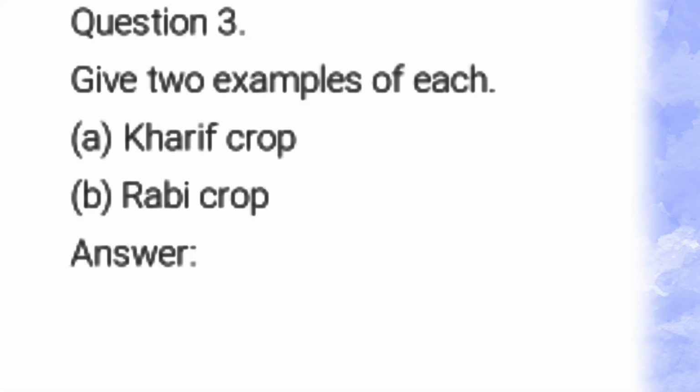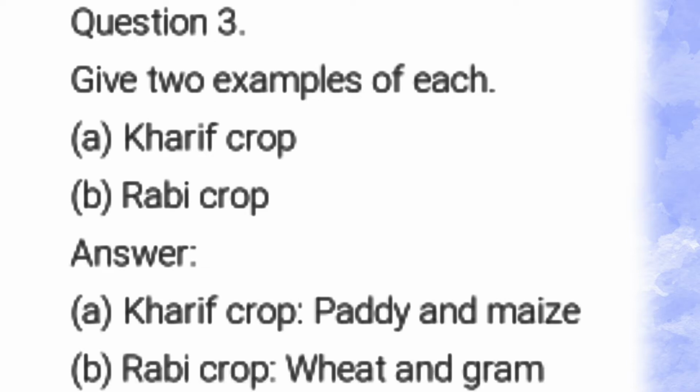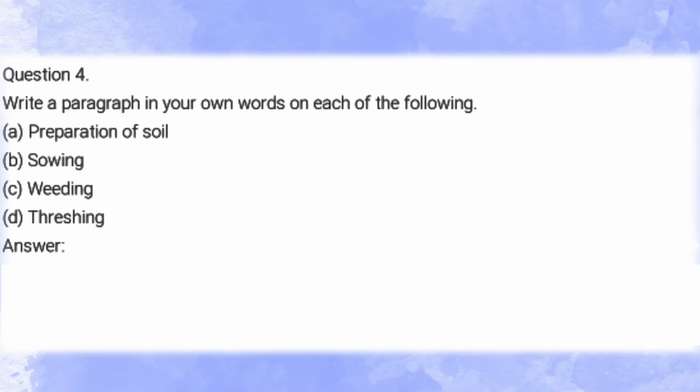The third question is: give two examples of each, Kharif crops and rabi crops. Kharif crops: paddy and maize. Rabi crops: wheat and gram. The fourth question is: write a paragraph in your own words on each of the following: preparation of soil, sowing, weeding, threshing.